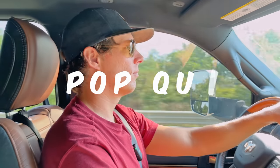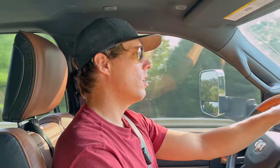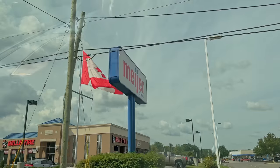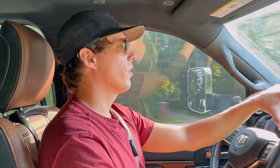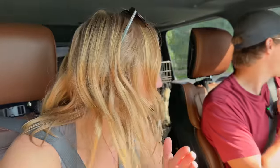Pop quiz, where are we going in Canada? Elora Gorge Conservation. And then where are you going? How long are you going to be there? 2 weeks. And then where are you going? Home. Failed. You do not get to cross the border, sir. Well, that's okay. That really hurt my feelings. We'll see how this goes.